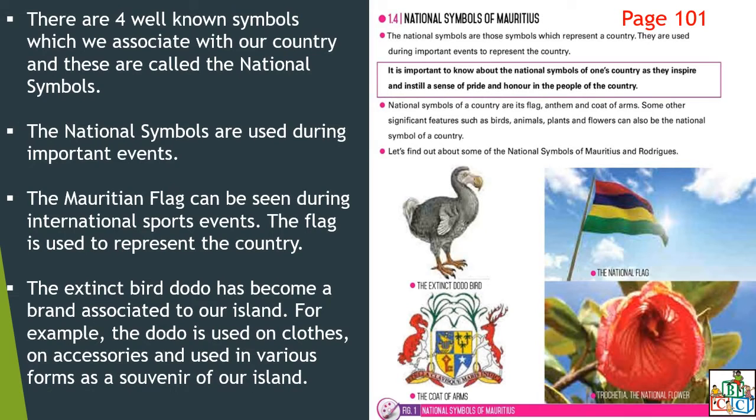The national symbols are used during important events. The Mauritian flag can be seen during international sports events. The flag is used to represent our country. What about the extinct dodo bird? It has become a brand associated to our island. For example, the dodo is used on clothes, on accessories, and in various forms as a souvenir of our island. So this is how the dodo bird has become a brand. Let us move on.